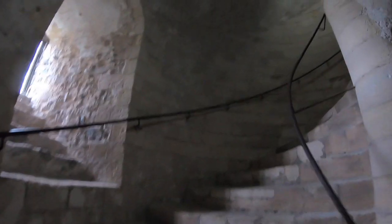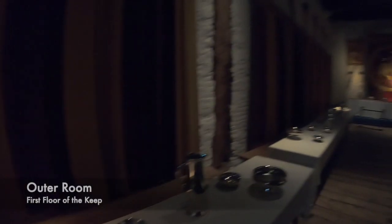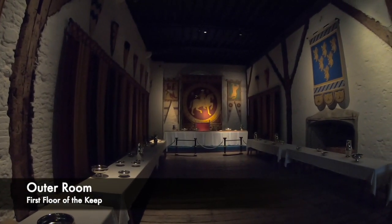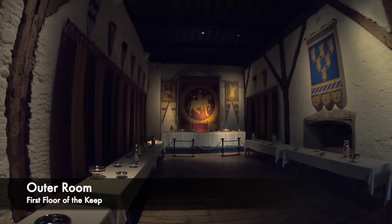At each corner of the castle is a series of staircases that lead you further up the castle. These are rather large staircases, and you can imagine they would be bustling with people when the king would be visiting. The outer room on the first floor has been set up as if Henry II is in residence, and is set up as a banqueting hall.